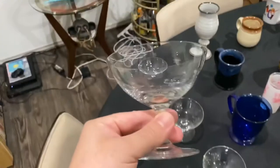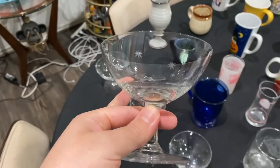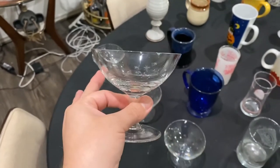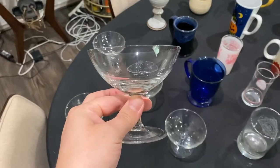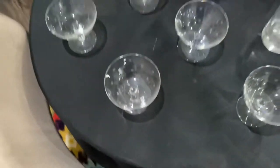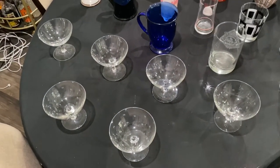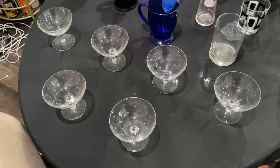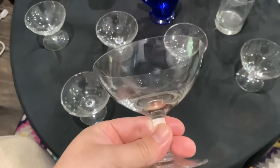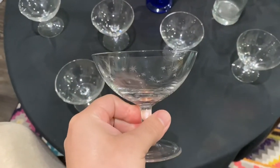Now, first I wanted to buy one for me, because I've been making classic cocktails like Aviations, or Hemingway daiquiri, and they polished up nicely, and you can kind of tell they're crystal. I'm not an expert, but when you click them with your finger, they make a nice ringing sound, unlike regular glass.